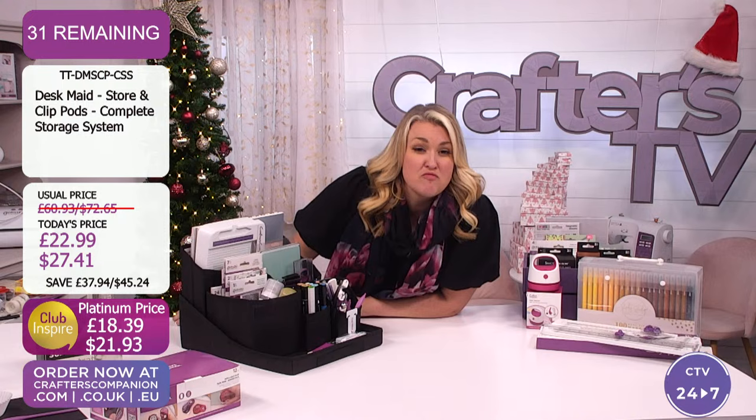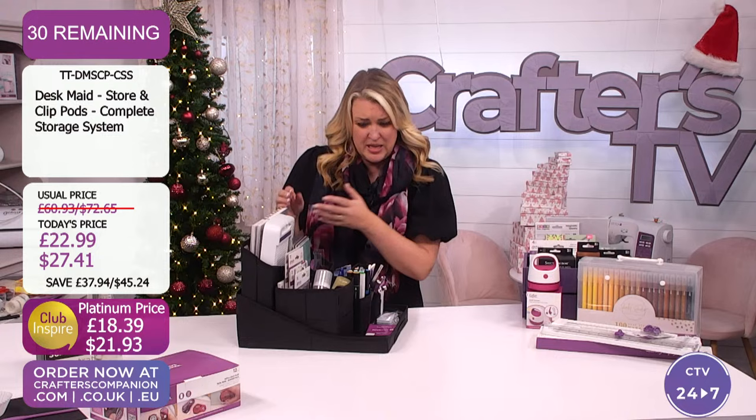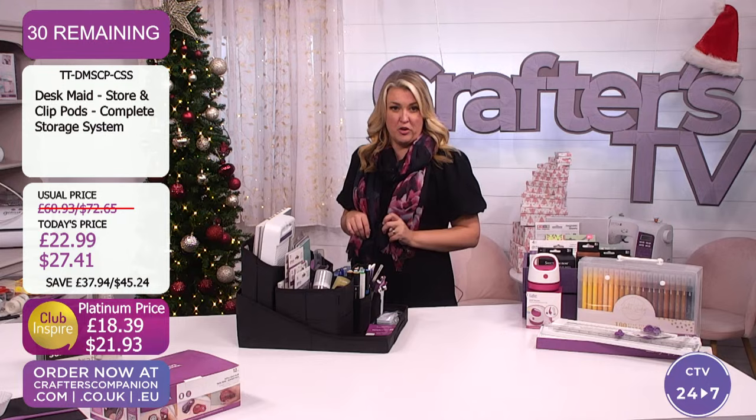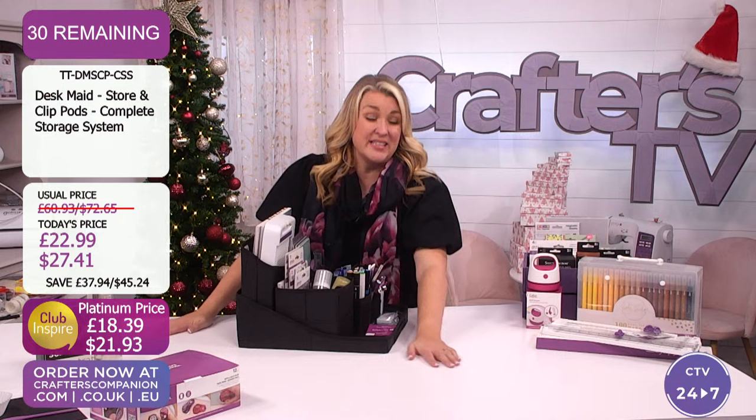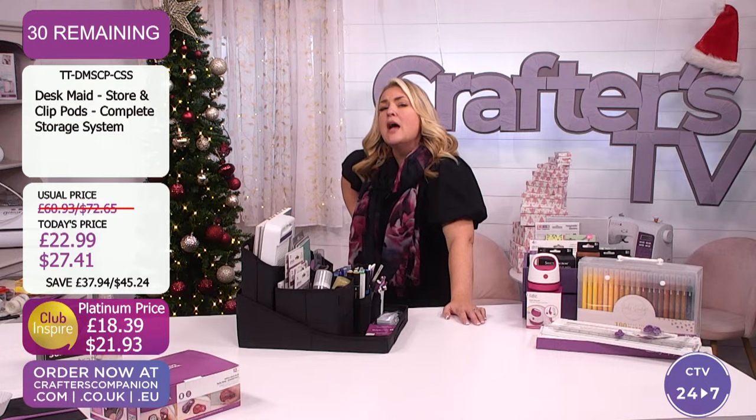£60 or $72. It's a random price because basically it's a multi-buy of getting the big base tray and then all these different size pouches. Obviously we filled ours up to see how it goes because it looks a bit boring when it's empty. But you get all those different size pouches. We've bundled them together. Instead of £60 or $72, you're paying £22.99, £27.41. Right, that is ginormous. Is that a 62%? Basically, they're really big savings. 62%. I either calculated that really well, or I remembered really well from earlier. Nothing wrong with these brain cells. But yes, 62% saving.